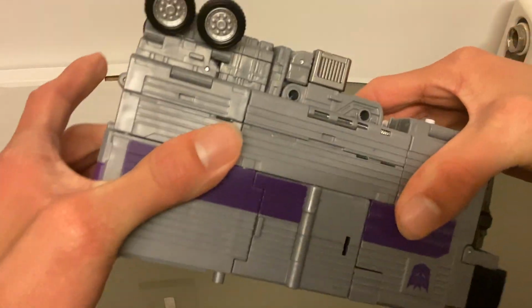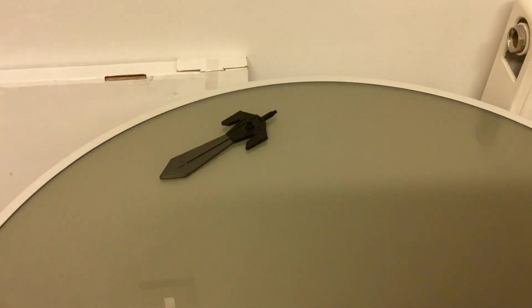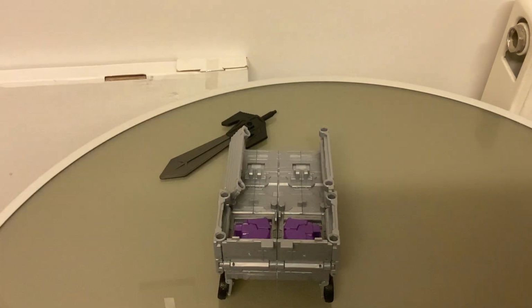Oh my god, how does this split apart again? There we go. And if we split this front part in, as you can see, we've got his sword. I'm going to have to transform the trailer in a separate video, I think, because this guy takes forever. Then this bit all comes apart. It's just incredible the way this figure transforms. It is amazing. It's just such a phenomenal transformer.